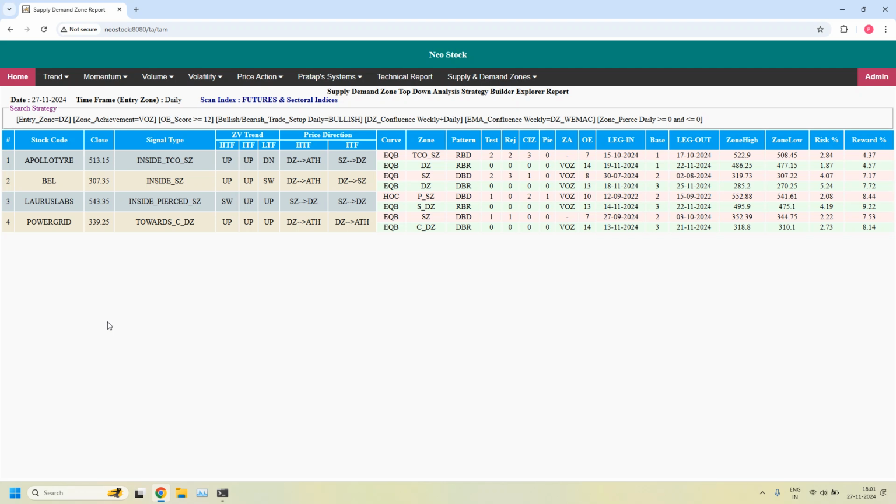So these 4 are even more high probability setup supported stocks because the entry time frame, all these daily demand zones are part of the weekly demand zone, and that weekly trend is up, and all these weekly demand zones are having weekly EMA confluence. So we got 4 high probability trade setup related stocks.